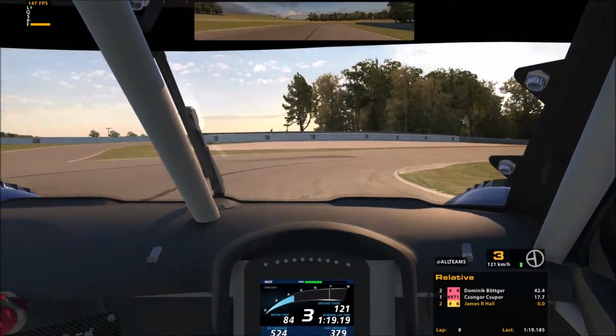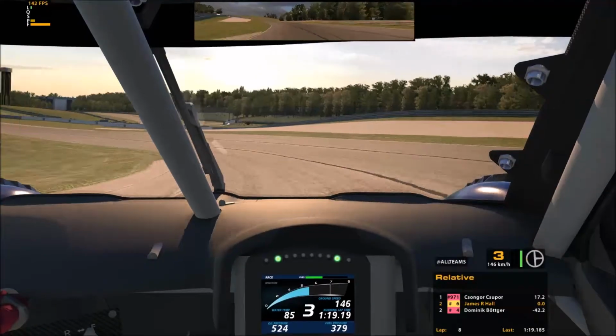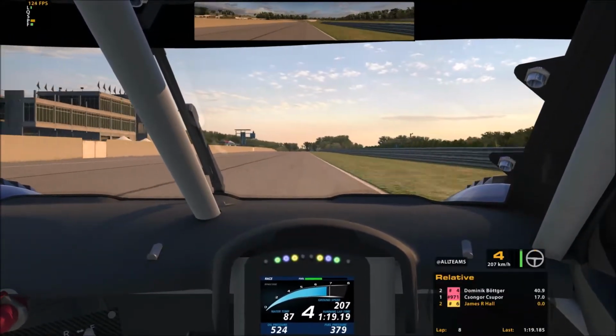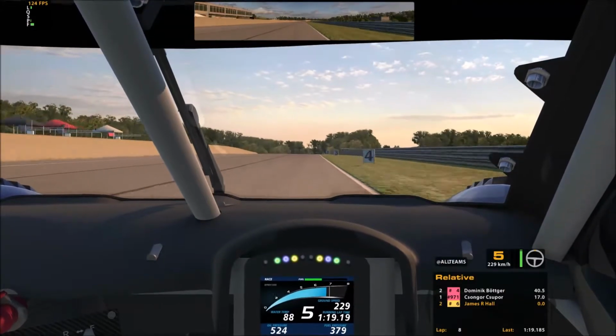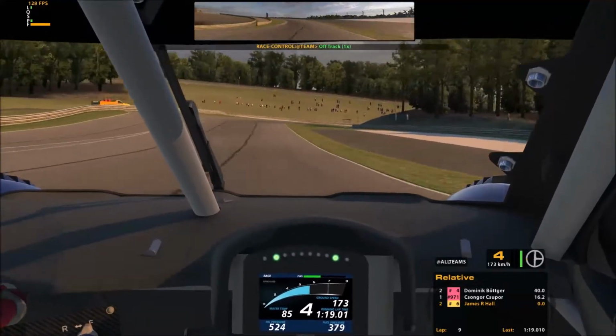I don't know what's happening for Season 4. All I know is I can't wait to get to COTA, because I absolutely love that place. I've never driven it in a DP. I've driven it in an F1 car, and I've driven it in a GT3 and a Formula Renault 2.0. Never a DP.